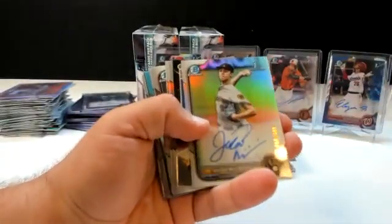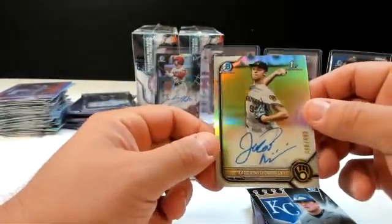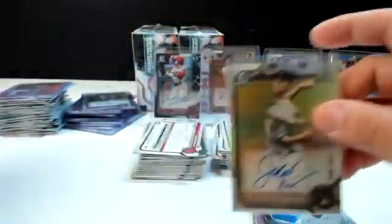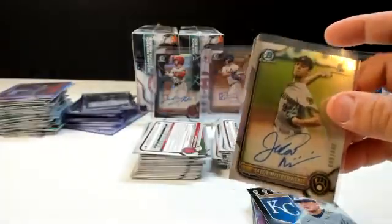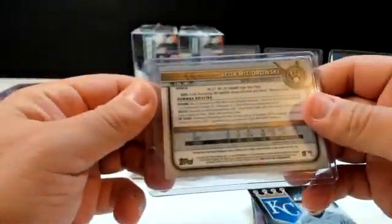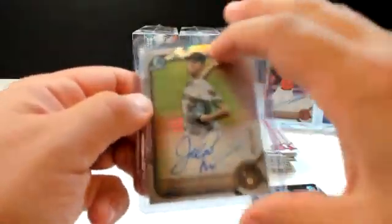We got a Jacob Misiorowski, going out to the Brewers. This guy looks very young. It's a refractor. Born in '02, second round pick. 6'7", 190 pitcher. Wow. Tall kid.